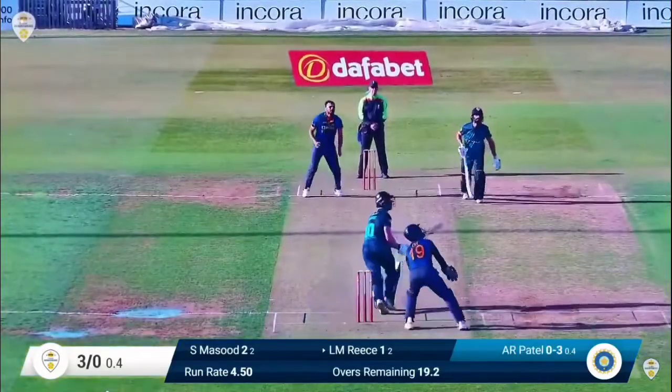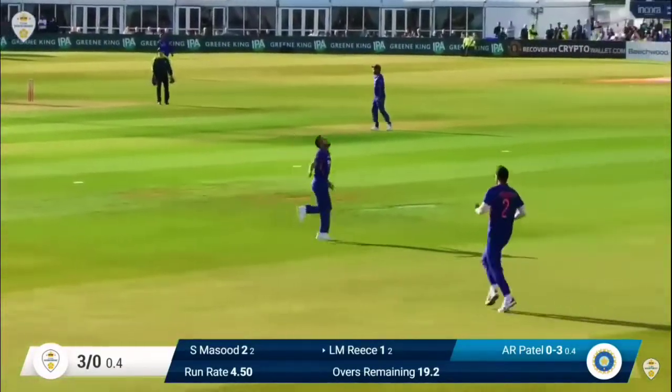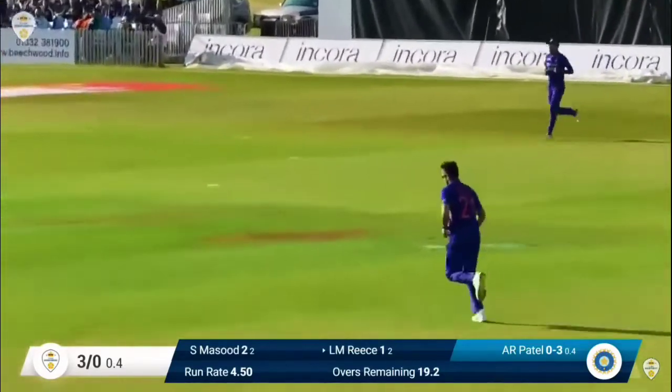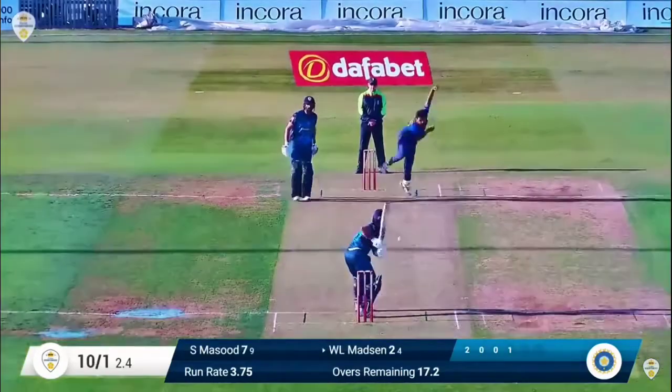Patel bowls. That's on leg stump. It's gone straight up in the air off the bat of Lewis Rees. He's going to be caught, and he is caught. And Lewis Rees is starting to find ways of getting himself out here. He can't quite believe it. The ball went straight up in the air. What that means is we can crack on.